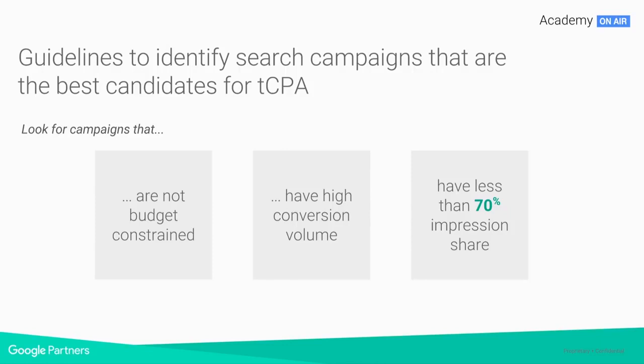Next step, think about your conversion volume. Again, this falls back to those machine learning algorithms. In order to make these brilliant decisions, they need data to work with. So they need your existing conversion volume to use to learn more about your users. So you need to ensure that you have high conversion volume. And then finally, we want to make sure that you have less than 70% impression share. And this really falls more on search campaigns that you're moving over. We want to make sure that you have that flexibility.